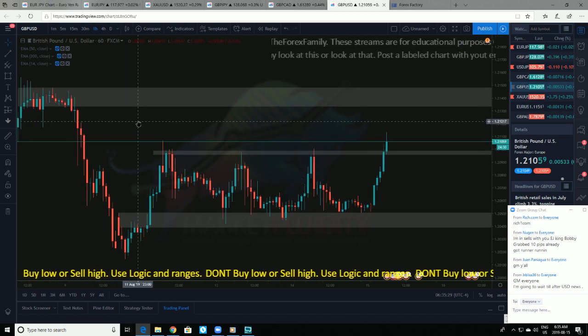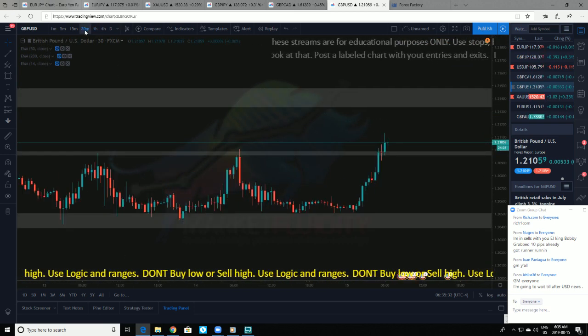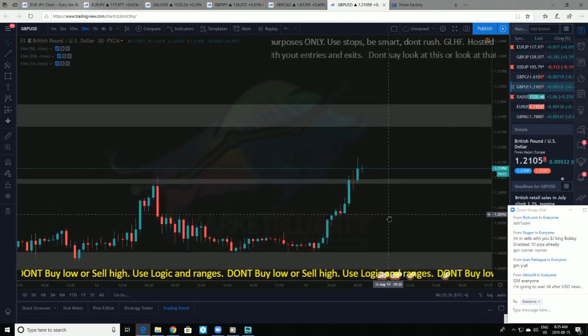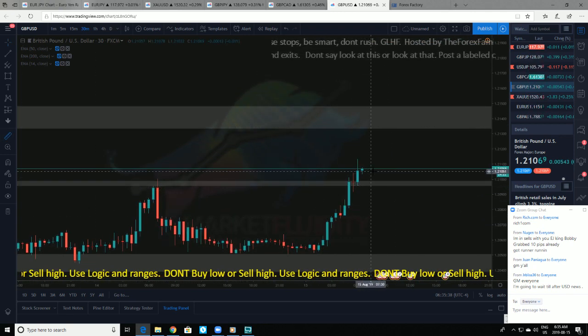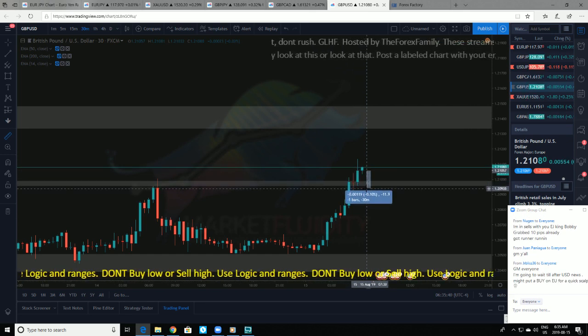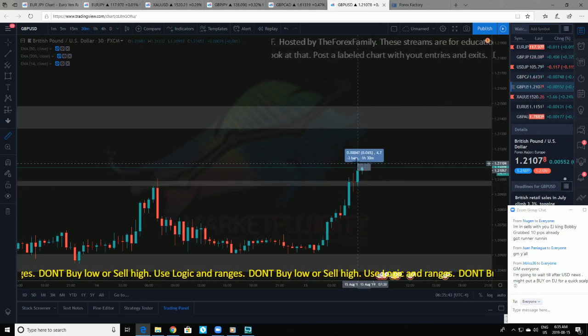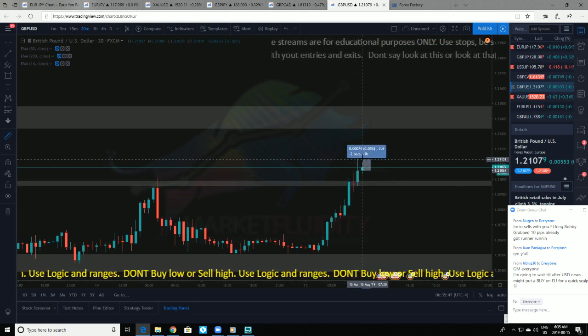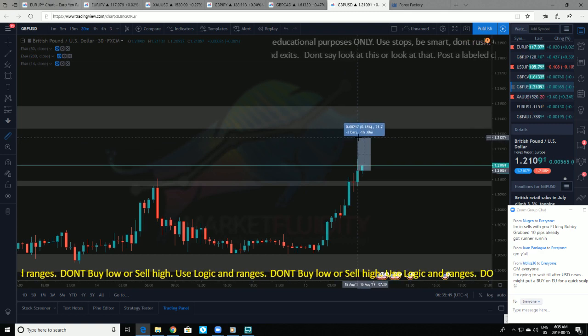Well, the 30-minute already did a regular retest and it closed bullish. Oh yeah, you're right. So I'm already in. You're in it? Your stop is below the previous candle? Yes, sir. I got in right at the entry of the current candle. Oh, beautiful.